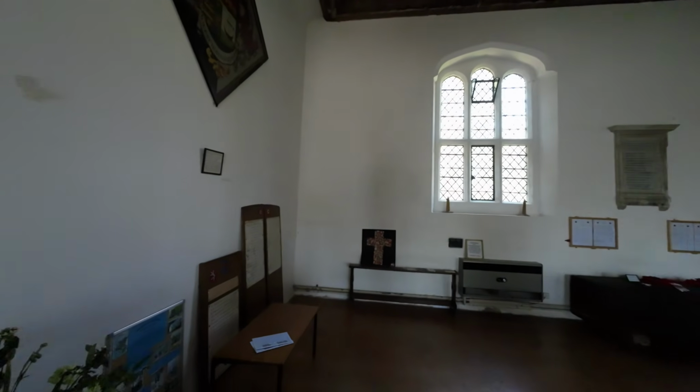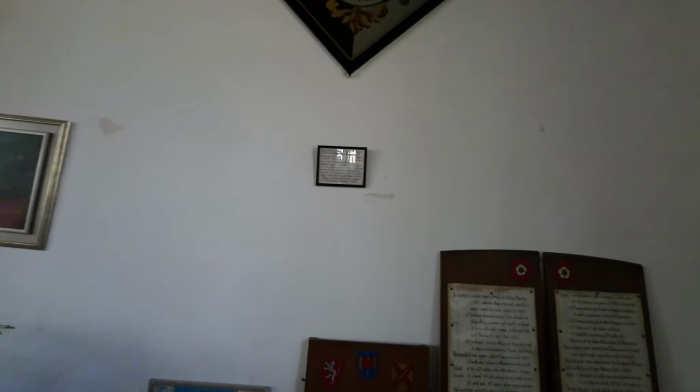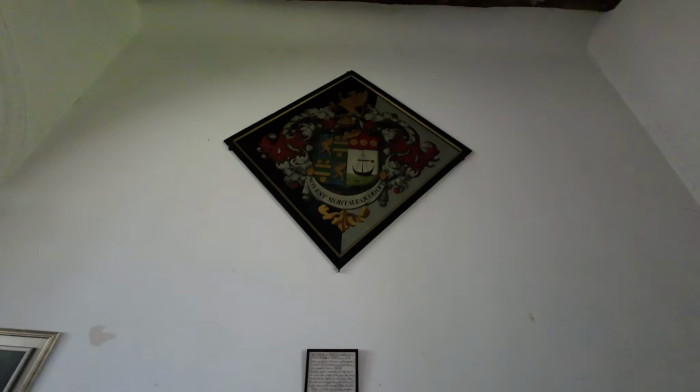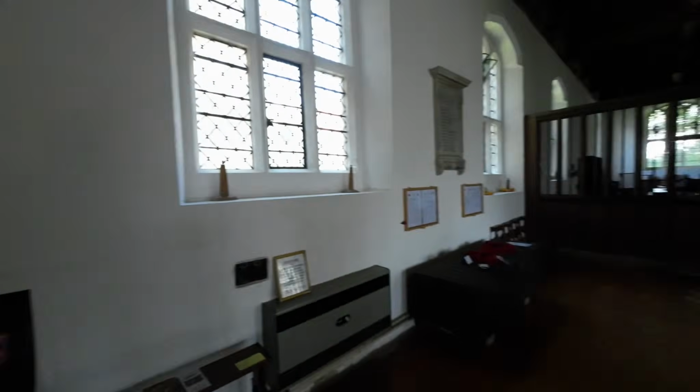Then we have another hatchment over here, which is Matthew Corsellis. As you can see it there. See if I can bring this up more closely. The light's not brilliant here. According to that plaque, it's 1838.